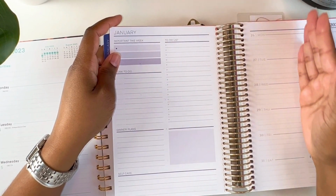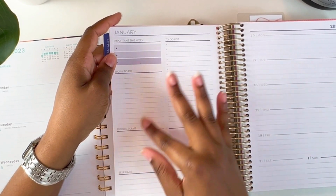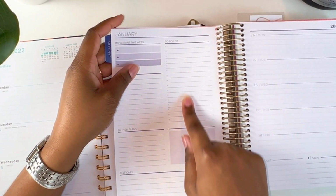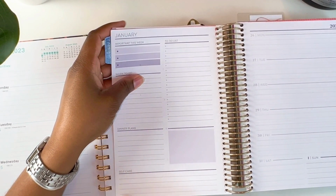I usually use this side just as quick to-do lists for my day, and then on this one I can put some overall things. So for work, I can put in all the major projects I'm working on for the week, all the major to-dos I know in my head I want to do, but I don't know exactly which day I want to do them on, if that makes sense. I can write in my dinner plans and then self-care.